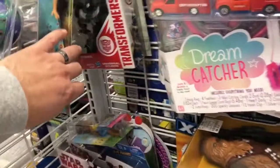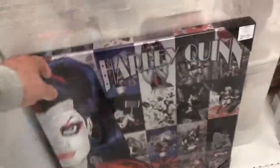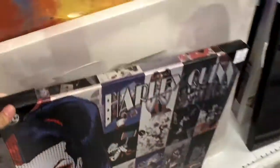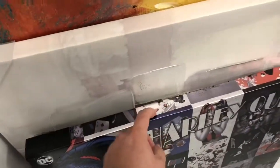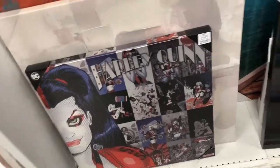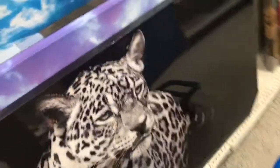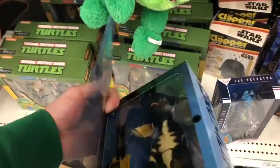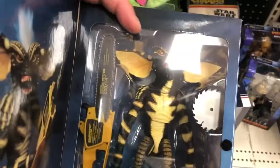That Transformer. That's it. Got this Harley Quinn. Really cool. The type of texture it is, really cool too. It's like a shiny silver. Really nice. Target real quick and they have everything here today.